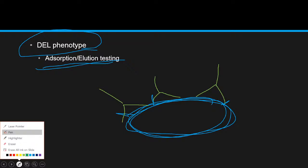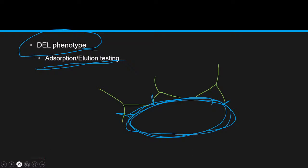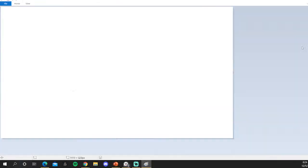Ay, sorry. Maganda pala pag nasa paint kasi madali niyong maintindihan. Paint. Paint tayo. Okay. Cancel this one. Share my screen. Can you guys see paint? Can you guys see paint? All right. Okay, good. All right.